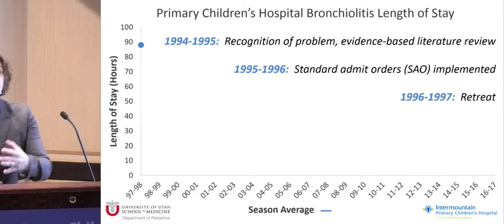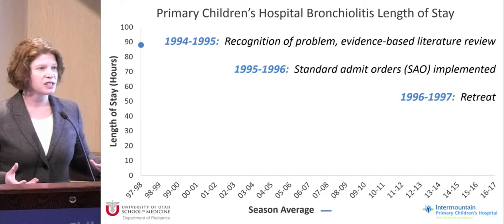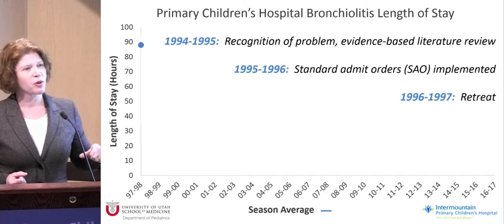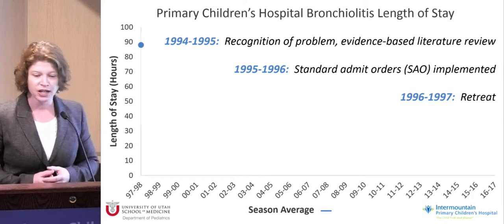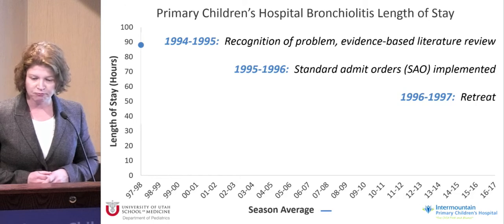So that started our basis in formulating this presentation around length of stay as the primary outcome. We didn't recognize that that was the primary outcome maybe at the very beginning of our journey, but we were able to retrospectively look at length of stay, and that's going to feed through the rest of the presentation and really ground us in our outcome analysis.